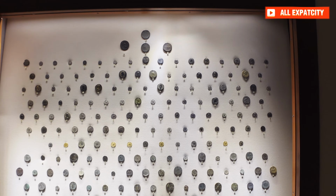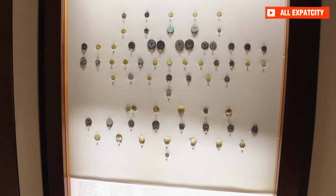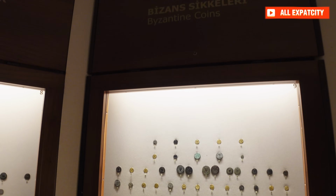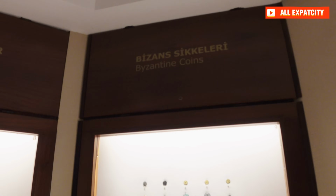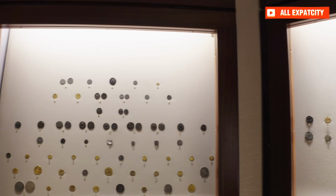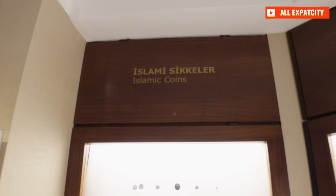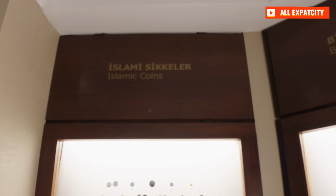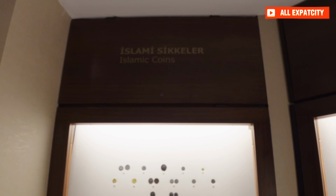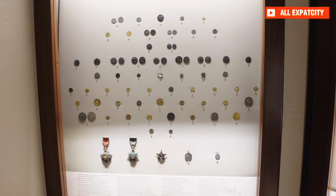Everything here is just about history. You come here, you learn. If you have time, you read for yourself and you learn about history. Life is all about exploring and learning. This is actually Islamic currency. You can see it's just in Turkish and in English. So if you don't understand Turkish and English, you probably need someone like a tour guide who can explain to you in your language so you can understand better.